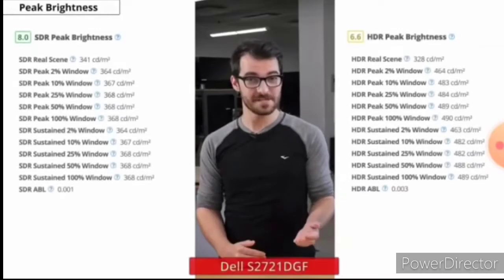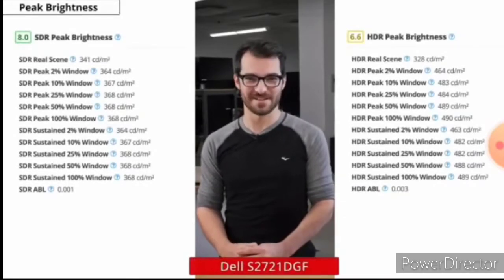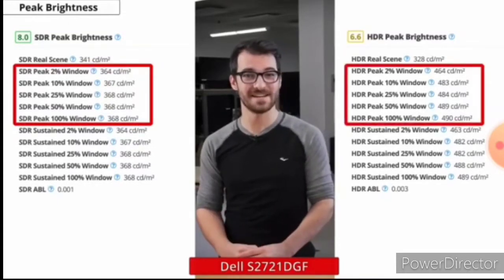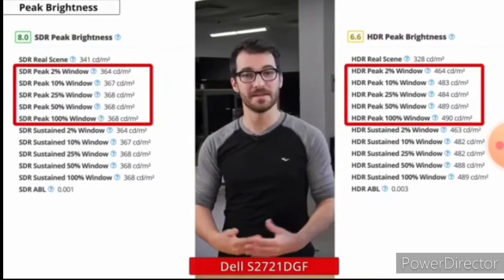Another way to combat reflections is the brightness of the monitor. The S2721DGF has great brightness levels with peaks as high as 368 nits in SDR and 490 in HDR with the local dimming enabled in the 100% window. This is great and as mentioned will help with the glare, but also helps with the colors since bright screens can also produce bright colors. Out of the box, the monitor has a few different picture modes, but the best is the standard picture mode.